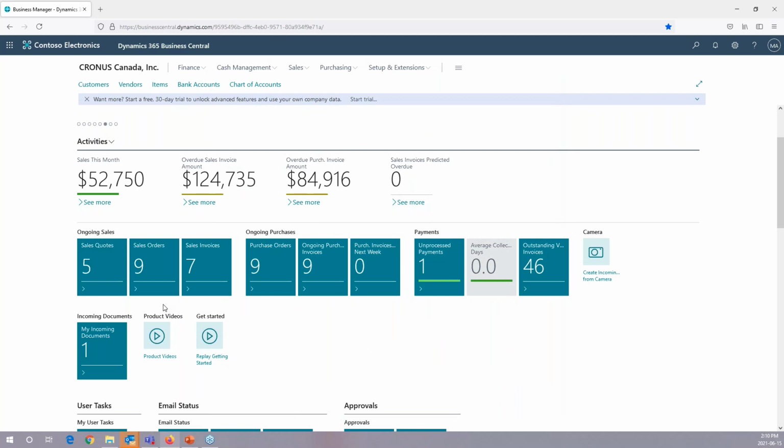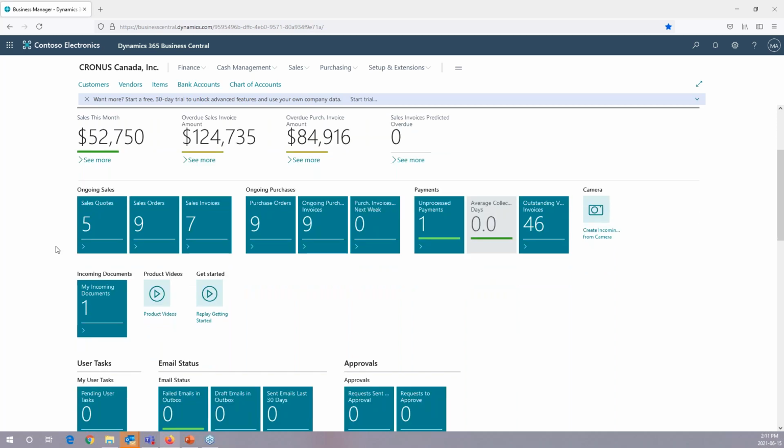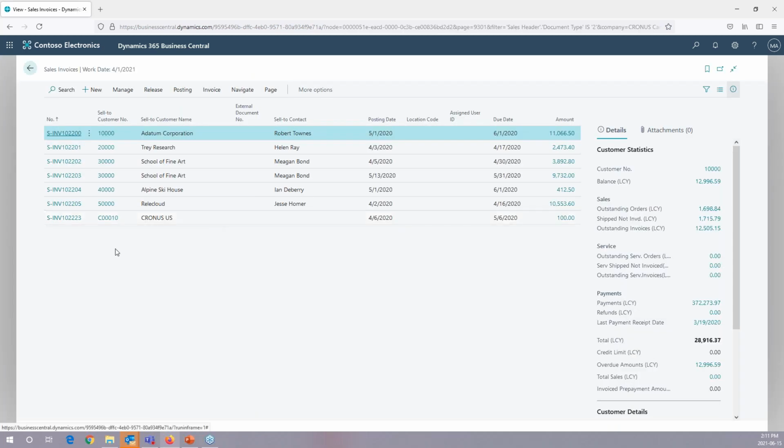We have tiles, which represent what is ongoing in our environment. As a business manager, I very quickly want to be able to see what is ongoing in terms of sales quotes or sales orders. Why haven't these been moved to either a shipment or an invoice? Here they're still open, waiting to be settled, and this gives us quick access into those. If I click on the sales invoices as an example, it's going to give me the list of all of the open sales invoices. From here, I can go ahead and complete the posting. I can also drill into the sales invoice by clicking on the hyperlink.